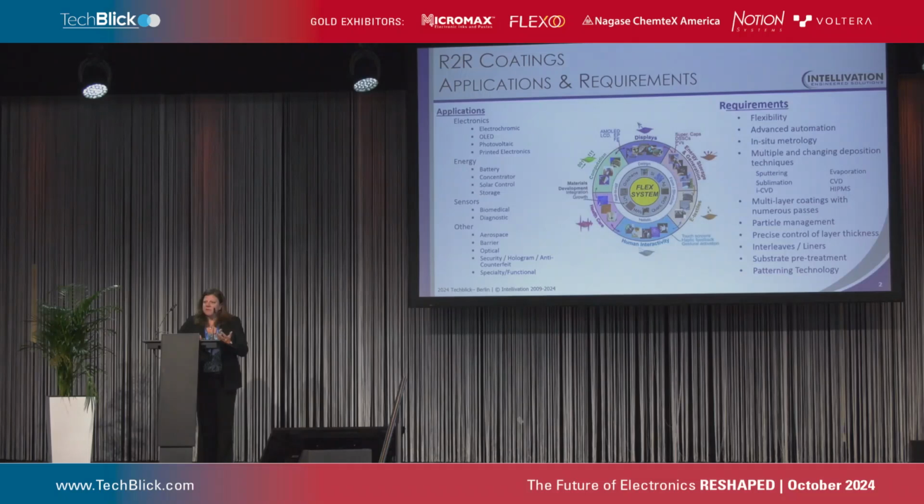All of them use the same technology, which is deposition of different materials in multi-layers, multi-pass, to develop different coatings, which could either be functional, with mechanical properties, or with electrical or optical properties.